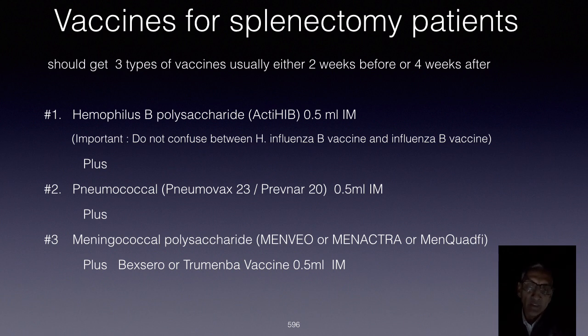And the second set of vaccine we give is for the pneumococcal bacteria. These pneumococcal bacteria can cause pneumonia, meningitis, or septicemia. Basically, it's Streptococcus pneumoniae. We call it pneumococcal also. The vaccine you can choose is Pneumovax 23 or Prevnar 20.